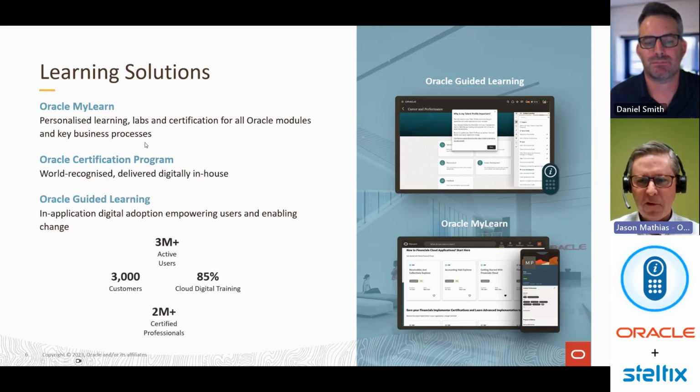It really has flipped on its head from where it used to be only 4 or 5 years ago, and it's a real trend in the industry. The pandemic actually drove this type of learning even more because people just couldn't get together and learn. So the adoption across our customer base of these solutions has really grown as a result, to the point where down the bottom there you can see that on any given day there's over 3 million active users around the world of these two solutions. It's an incredible amount of people.